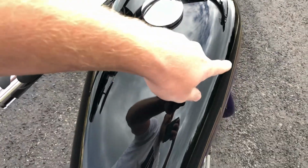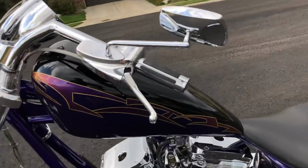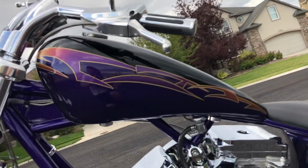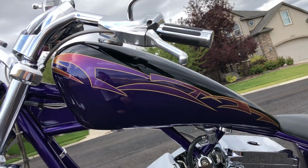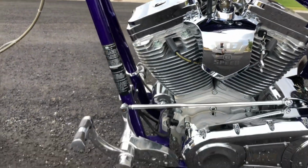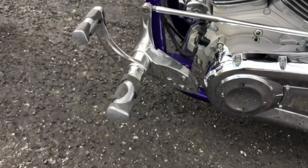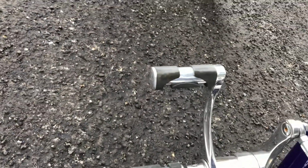Again, you've got that one blemish right there. Left side of the gas tank appears to be in really good shape. No major blemishes to point out there. Shift lever looks to be in good shape. The tow peg is in really good shape.